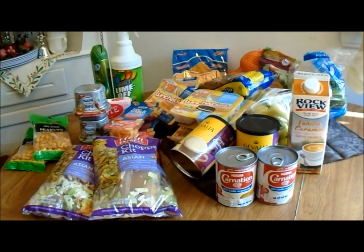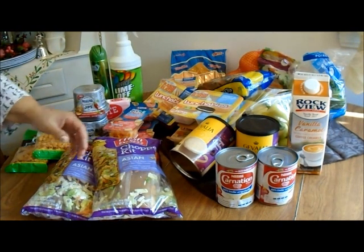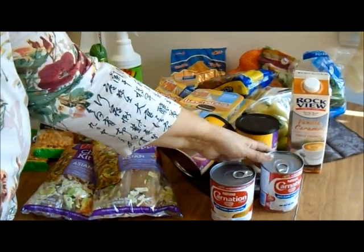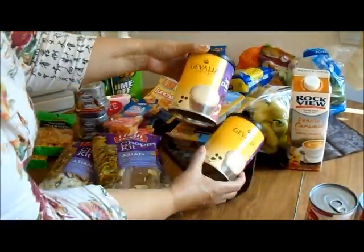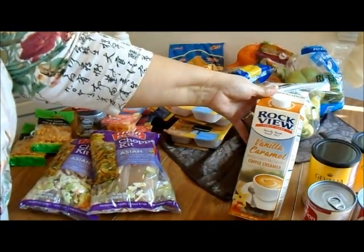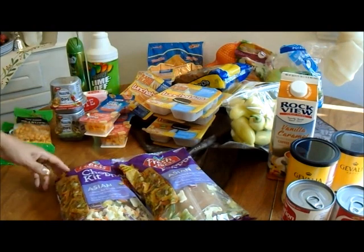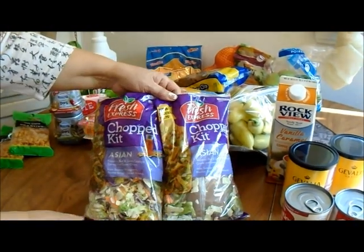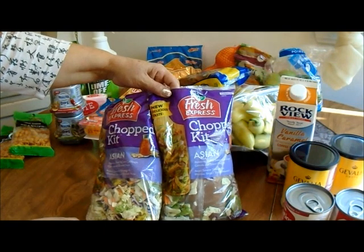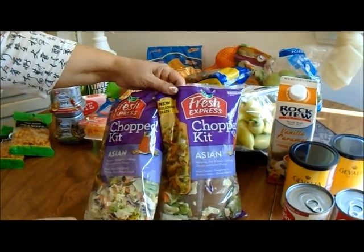And let me show you what I picked up this morning. The first two items are Carnation's milk, 2 of the Javalia creamer, and Rockville vanilla caramel. I also picked up 2 bags of the Fresh Express chopped kit, and this is the Asian salad.